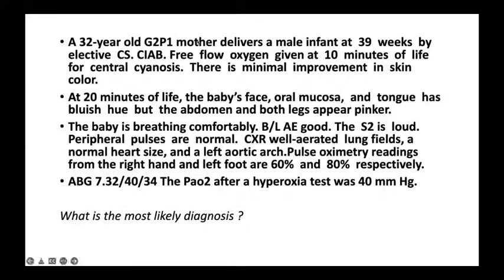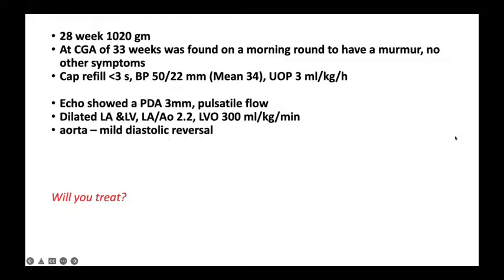And we have the last one. A 28-weeker 1 kg baby at corrected gestational age of 33 weeks was found in a morning round to have a murmur. The capillary filling time was okay. The blood pressure was all right. The output was good. Echo showed the PDA of 3 millimeters.